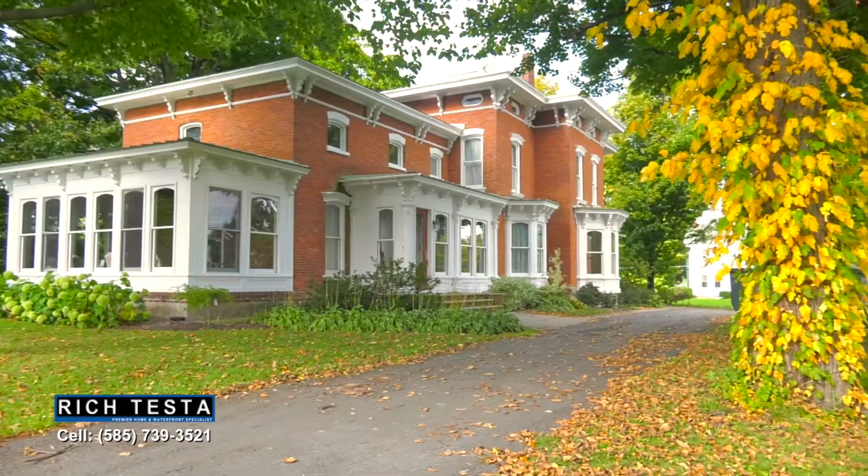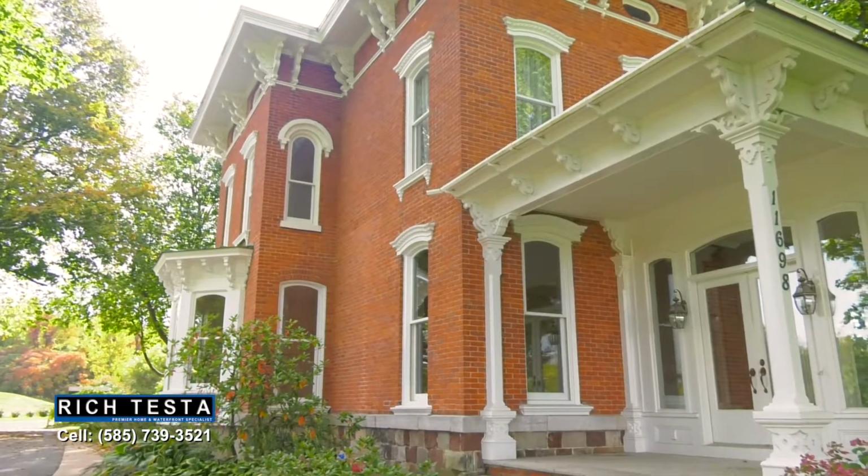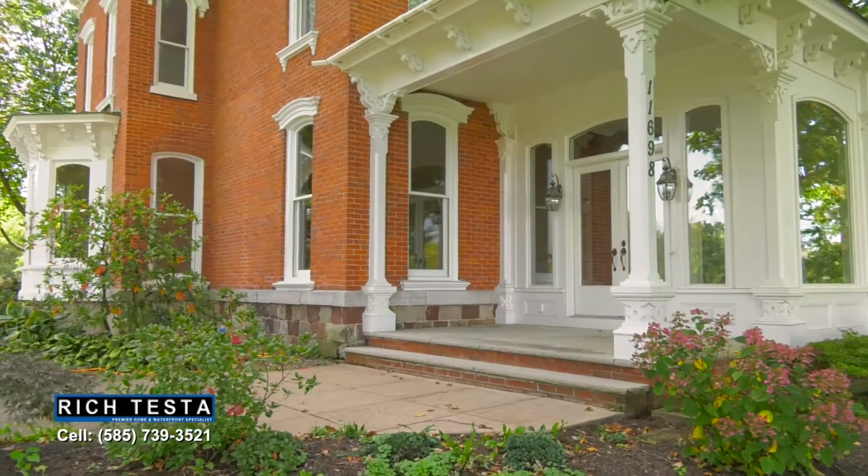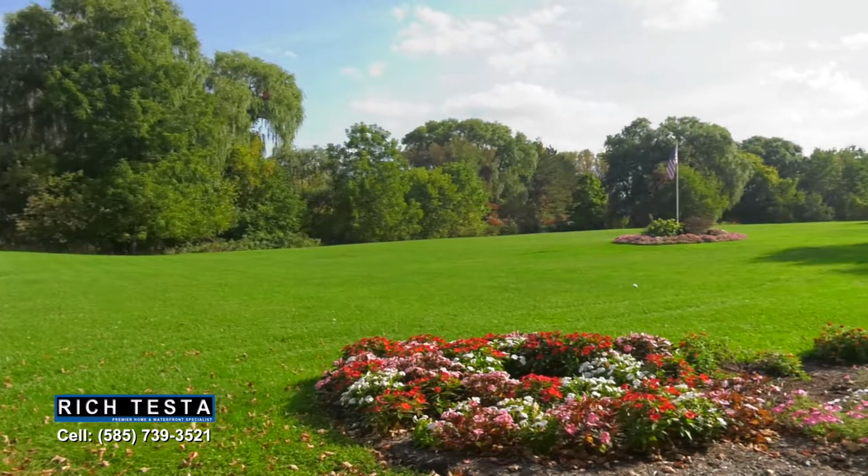The historic architecture of this mint-condition colonial features a brick exterior with fine moldings. Enjoy nearly 5 scenic acres and beautiful landscaping.